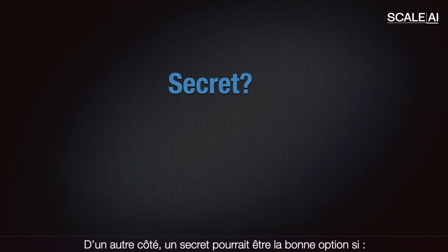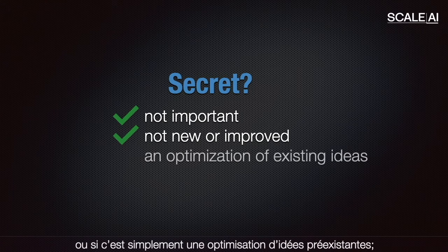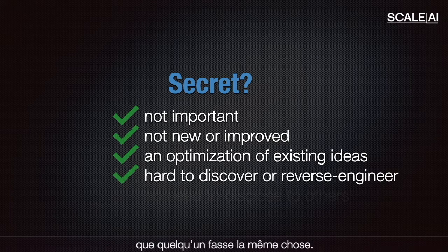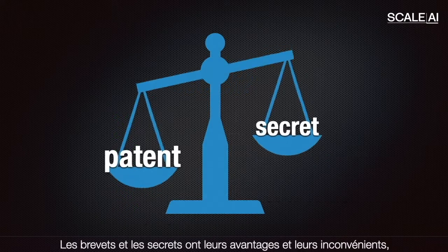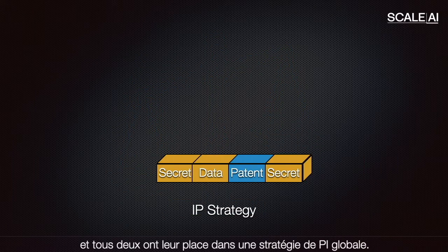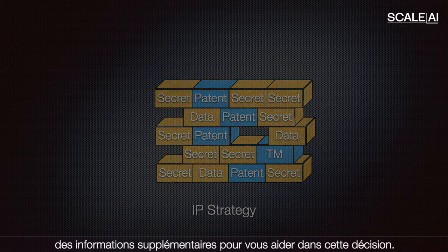On the other hand, a secret might be right if the idea is not an important pillar of your IP strategy, it's not new and just an optimization of existing ideas, or it's complicated enough that no one's likely to do exactly the same thing. And of course, data can't be patented, so secrets are the only option for protecting data. Both patents and secrets have their pros and cons, and both are part of a comprehensive IP strategy. The guide on IP strategy roadmaps on the IPY website has more to help you with this decision.